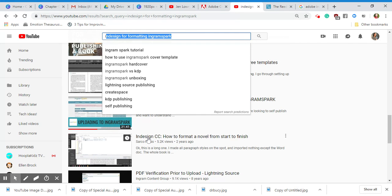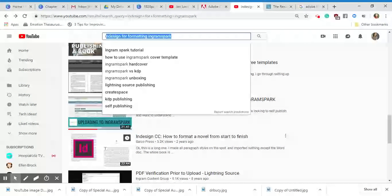But you see this, InDesign, how to format a novel from start to finish. I can check these out. You see how they're putting all the pretties in? And that's what I want. I want all the special touches this time that I did not do for my Everyday Mom Challenge series. Not to say that I won't, because I'm going to be getting ISBNs in bulk, and I could be going further in the future to revamp that whole series.